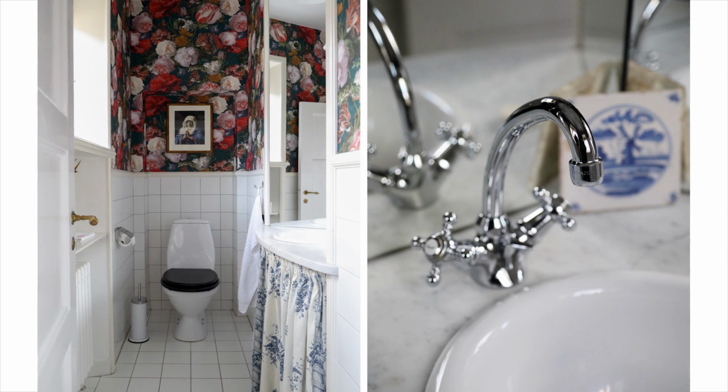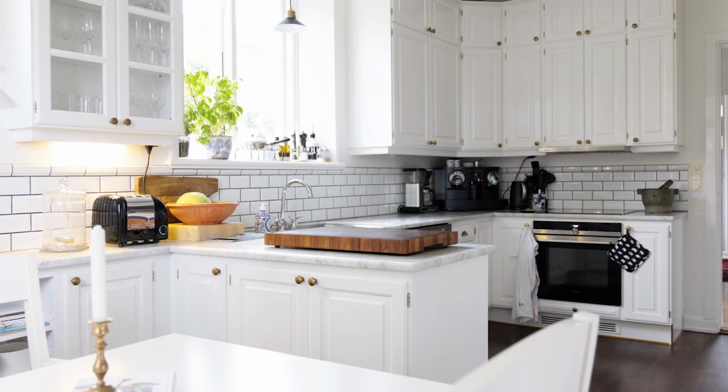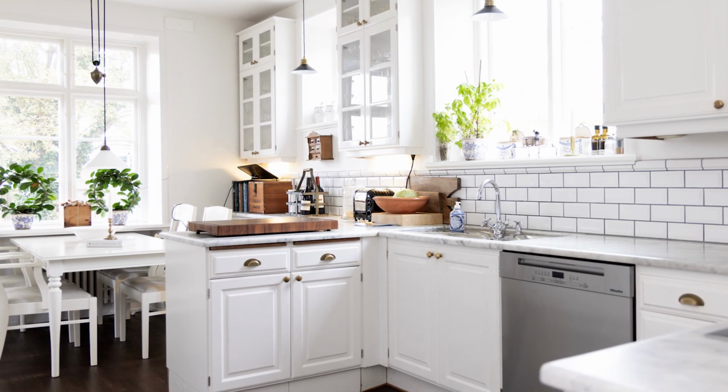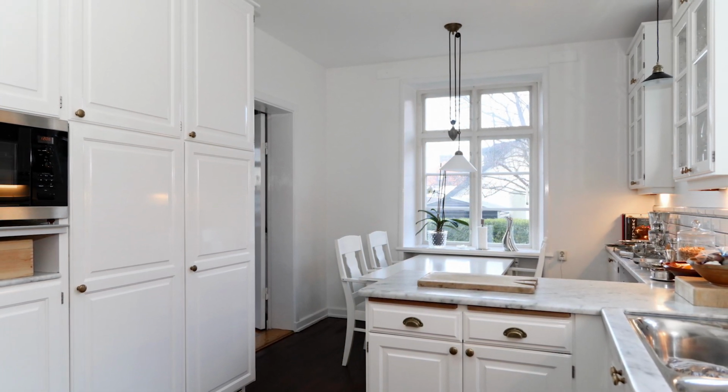The brief didn't include the kitchen and the powder room, as they satisfy the requirements of the new owners. We proposed only minor changes for the kitchen. Notice that the kitchen breakfast table area has an additional door to the living room.